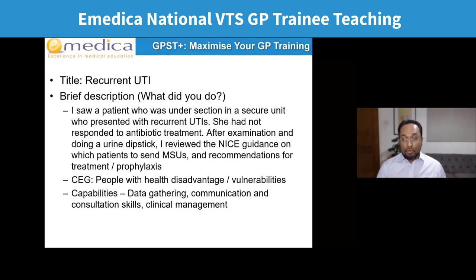So I saw a patient who was under section. One of my roles as a portfolio GP, I work in a secure unit for women who are sectioned. They've got significant mental health illness, so they're vulnerable. They've got a psych team that look after their mental health, but my partner at my practice and I look after all of their GP primary care needs. She presented with recurrent UTI. She'd been in for several months. You can imagine how unwell someone is to be sectioned for several months.